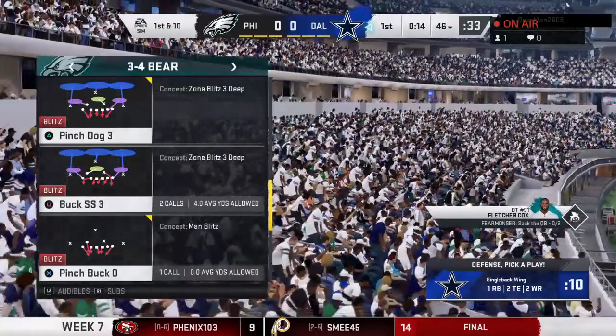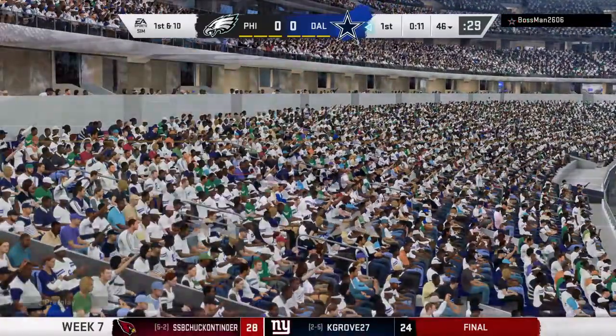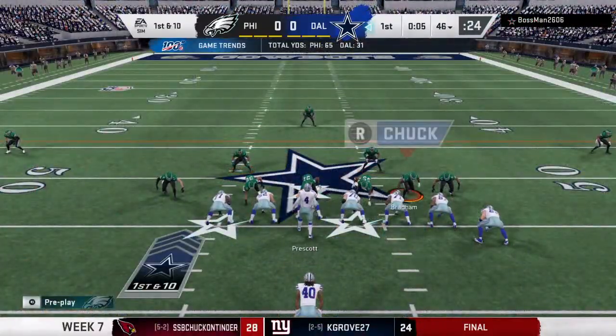1st and 10 at the 46-yard line. And this should be the final play before the quarter ends.